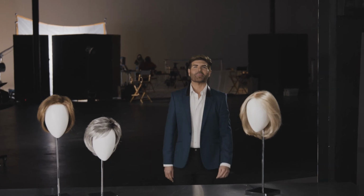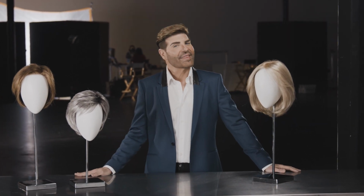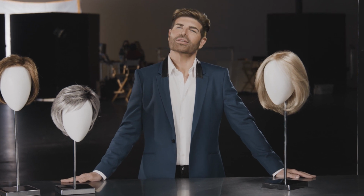Our 2022 Gabor Fall collection is all about easy, gorgeous hair. With natural movement, modern styling, and ready-to-wear convenience that's priced just right, get ready to fall in love with the Gabor Fall collection.